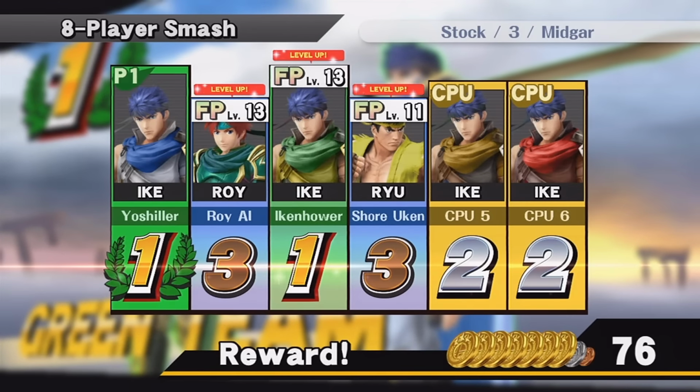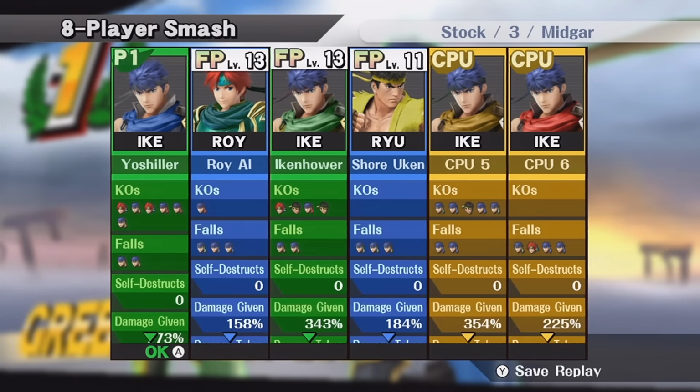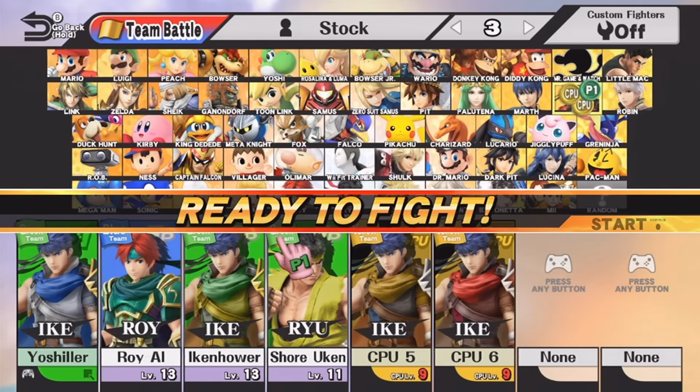Okay, so I've teamed up with Roy, and I've teamed up with Ike, and now I have to team up with Ryu, while Roy and Ike team up. So it'll be Street Fighters versus Fire Emblem characters versus even more Street Fighters. It'll be great. It'll be good stuff.